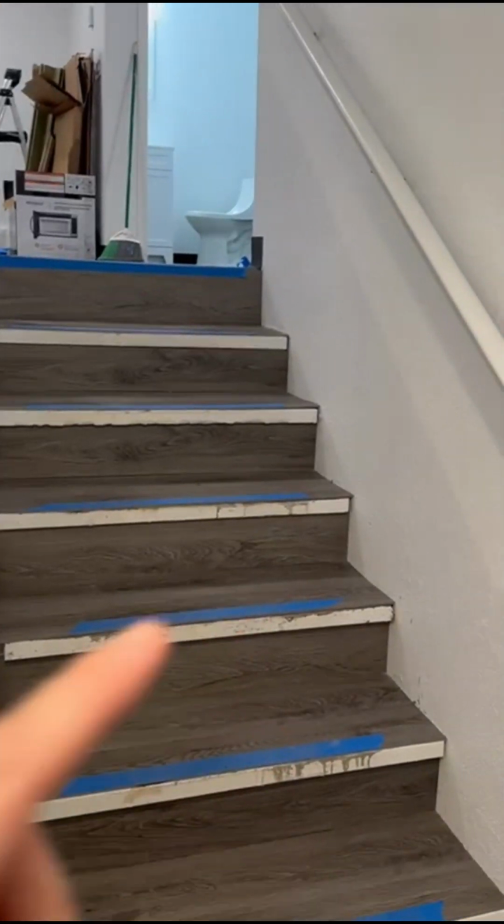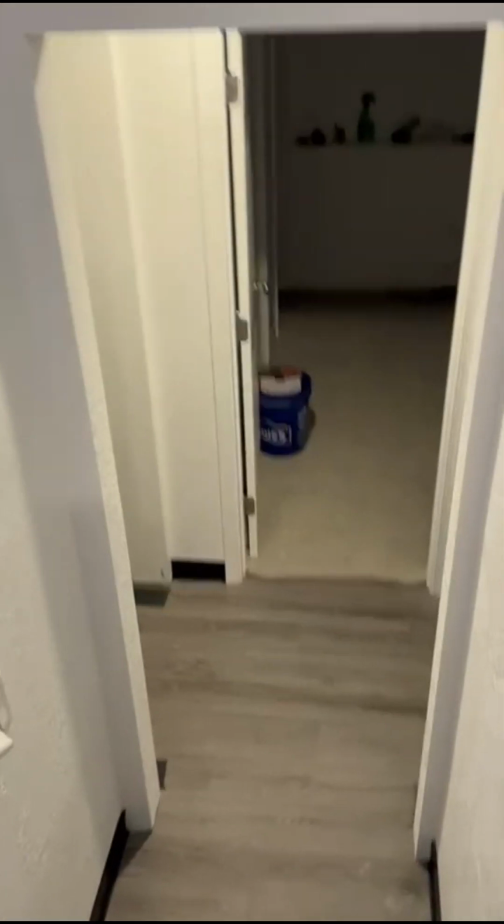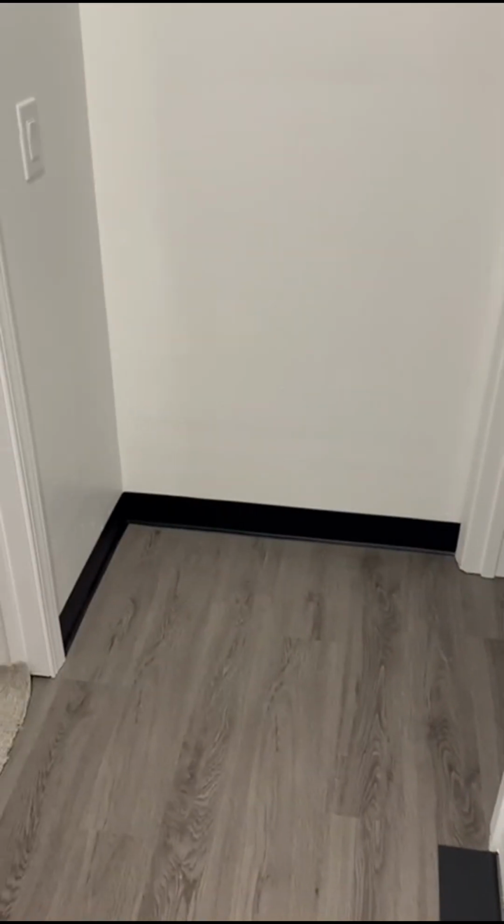Again, just kind of looking at the entry. Again, these stair noses will be taken care of there. Just going down here. We did a nice LVP for the entry and all the stairs and all the common areas, so they're water resistant and very durable.